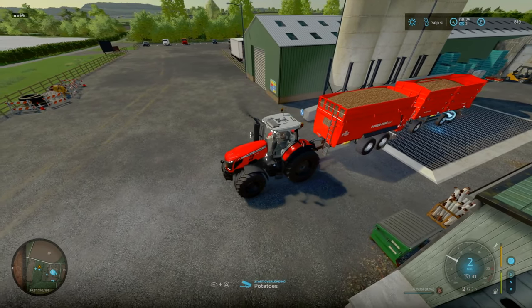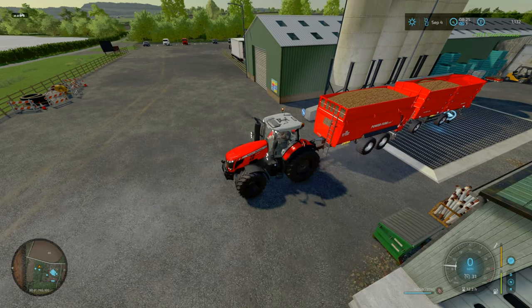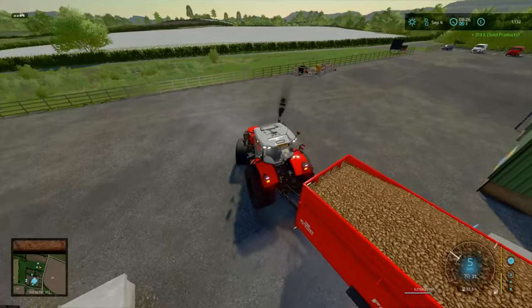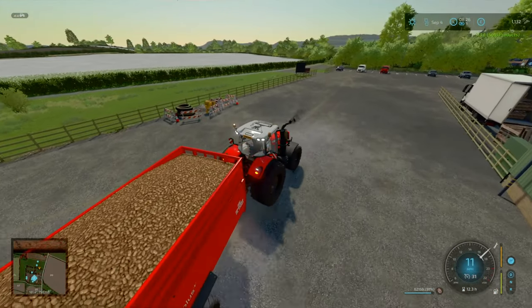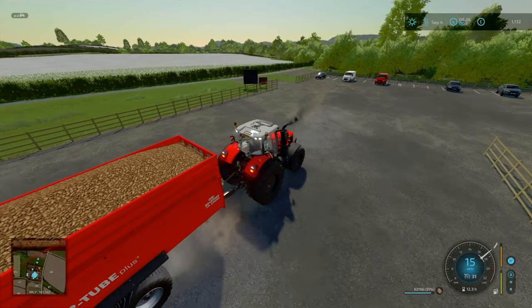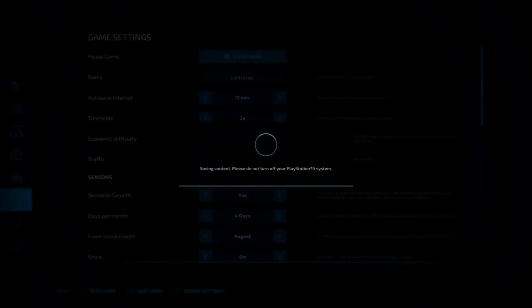So actually, no, good thing we didn't do that, because we're at the wrong sell point. I thought this was where we're selling these potatoes, but no, we're not. It's one over here. Where is it to? Sell everything container or farmer's market? As we have a little quick all save here.